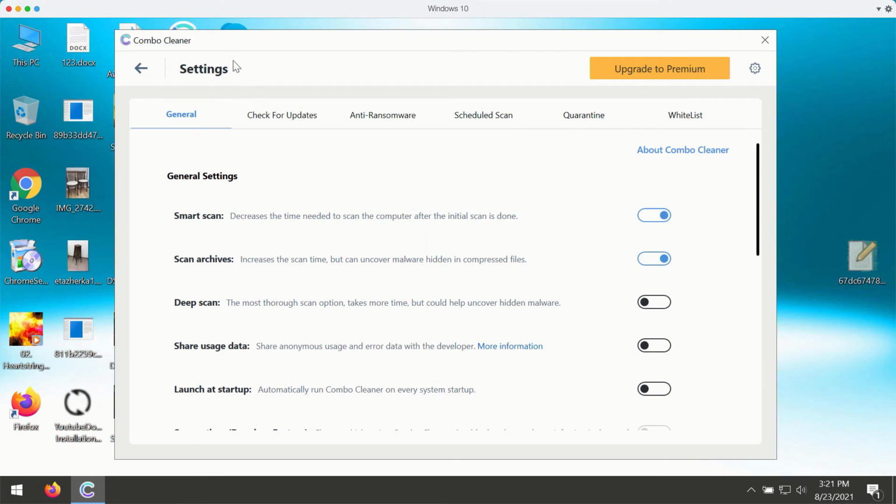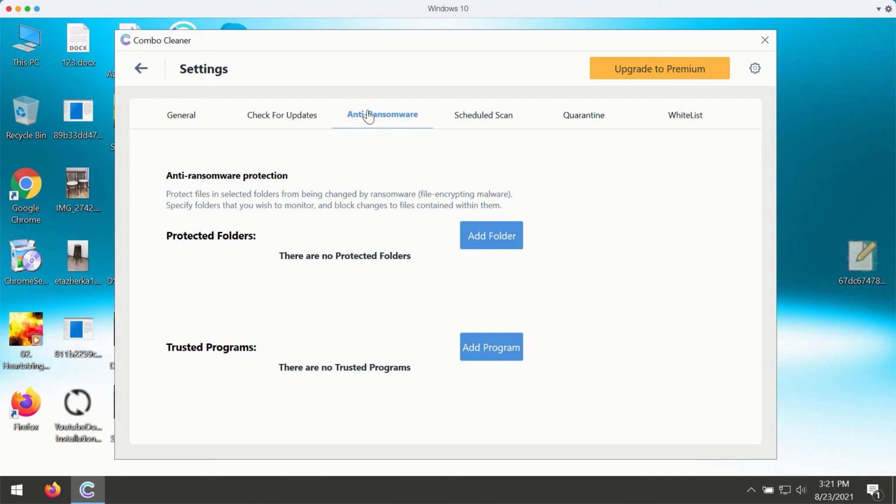Combo Cleaner works very well at protecting your computer against all contemporary kinds of threats, including ransomware. So the premium version gives you excellent protection against all current ransomware type infections. By the way, you may add a special folder that will protect your data in that folder. But again, that's part of the premium version only.